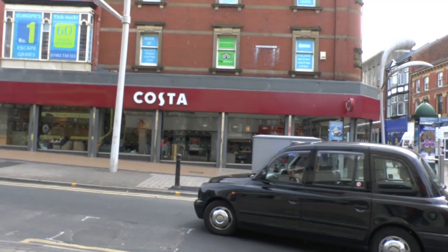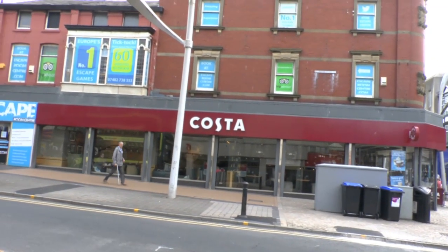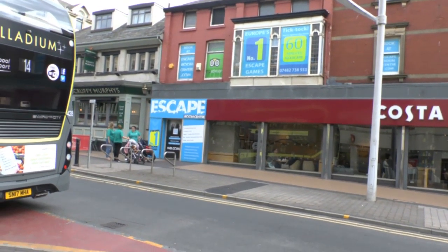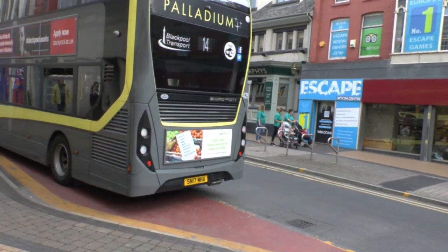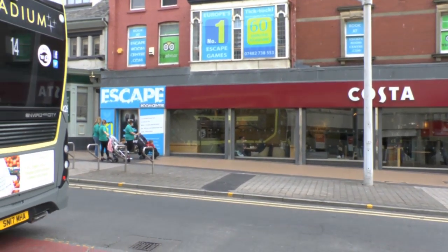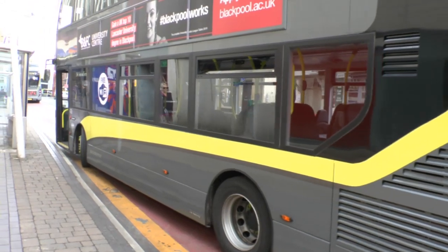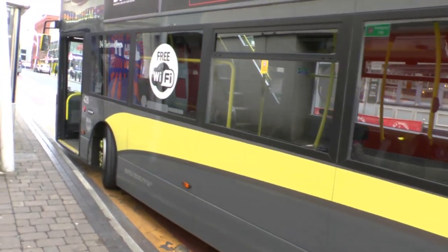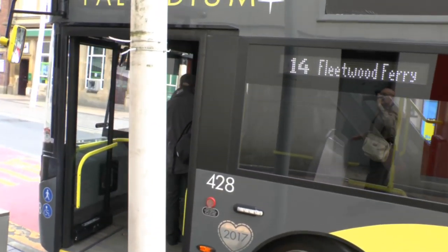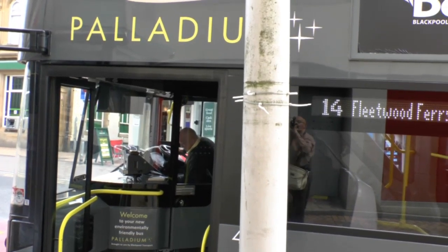Now, very, very fortunately, I have this morning received wonderful help from the two ladies who were working in the shop of Blackpool Transport. That little shop just around the corner from here, I have received marvellous help, and I can fully explain what is going to happen. There's a bus right in front of us, the 14. So I'm just going to move up here, and I can now explain what will happen as and from this Monday coming, the 15th of July.